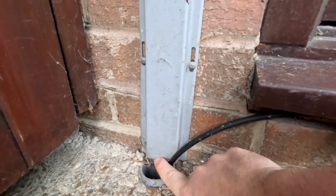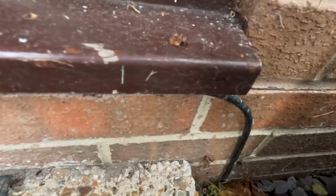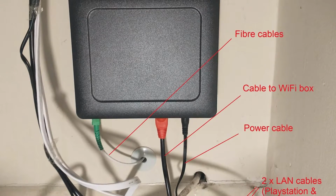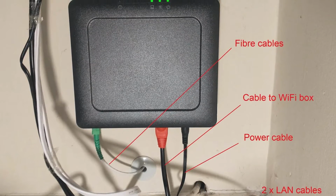He just poked the cable through and he wrapped it up in a coil, and he said that somebody would be along the following morning to complete the installation. At about 8:30 the following morning, a couple of guys turned up. They tacked that cable along the wall into my back garden. They drilled a hole through the wall into my front room, and they installed a box onto the wall, as you can see here. That needed its own power supply.